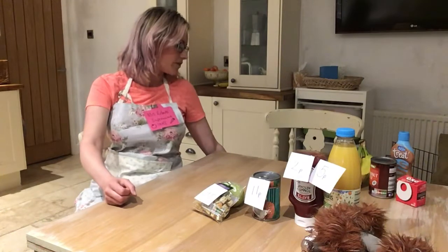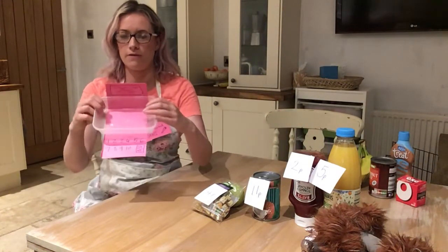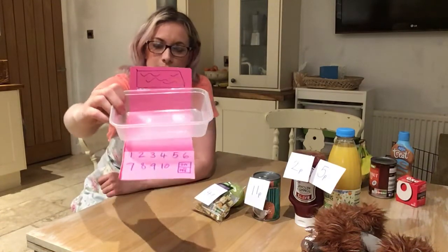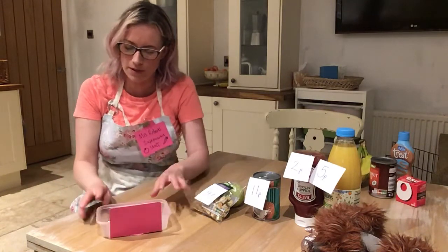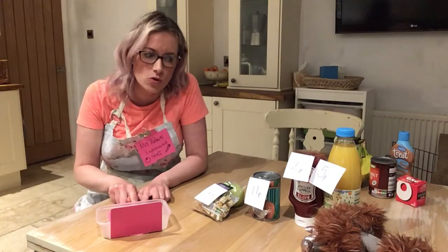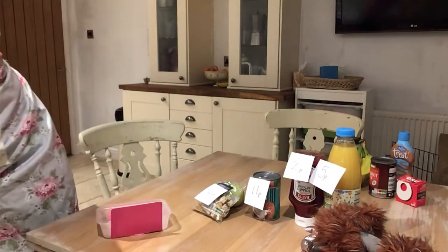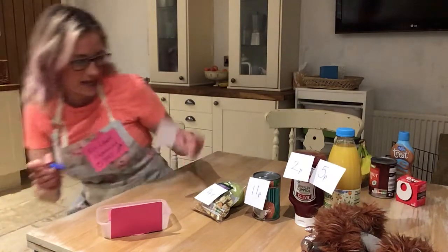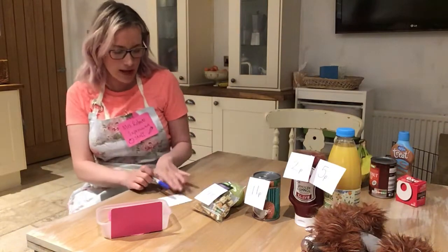I have made myself something that a shopkeeper in a shop would have. I have made myself my very own till. So I put some numbers at the bottom. I've got my screen here. You might have a real till at your house and you could use that, but this is my pretend one I made to put my money in when Orson comes and pays. And then last of all, I'm going to want to have a little piece of paper and a pen so I can write a receipt for Orson when he's been to the shop so I know what he's bought.